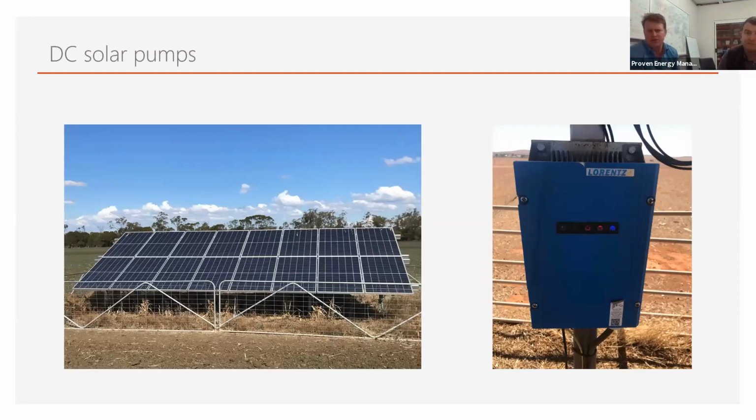This is another one. This is a much simpler version. It's a straight DC input solar pump, and it's actually a DC pump that would be down the bore or on the dam wall. So this is a very common approach. It's very efficient. The disadvantage of this system is that we can only run it during sun hours. The pumps are not able to really change their frequency to change their pumping pressures. So if you have applications where you need to pump water in just sun hours, these are very, very economically viable.